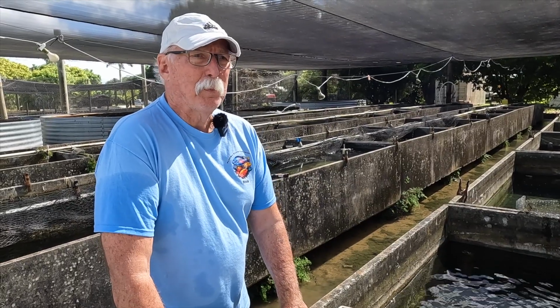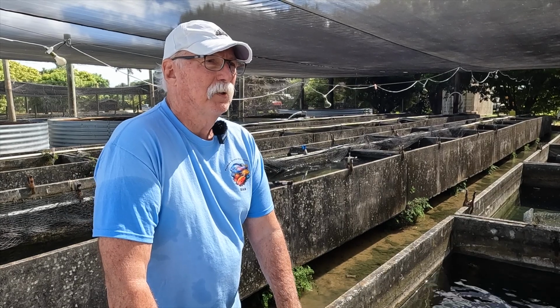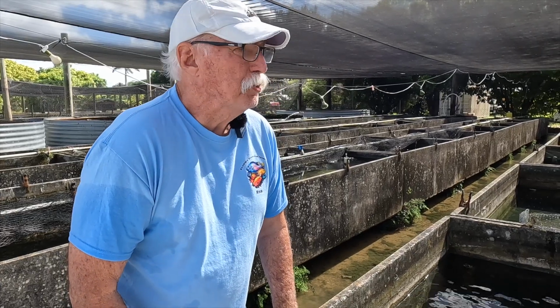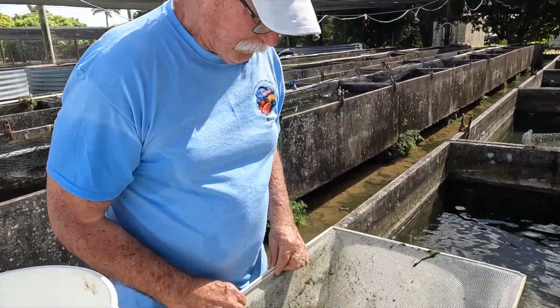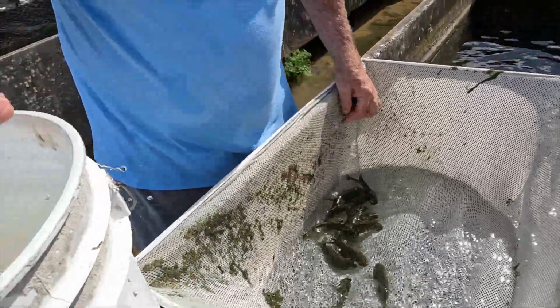We still mess up. They messed up on my Exos 3 years ago. They had one tank of them, and a raccoon or something shook the pipe. And it took me 2 years to get them. So now we've got Exos again. We got them in one tank. What am I talking about? But anyway, we have other Exos coming up. So anyway, all I'm doing right now is counting, because I never counted them.